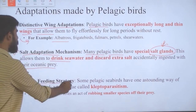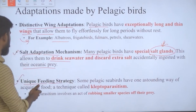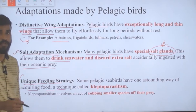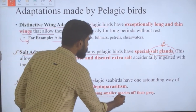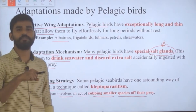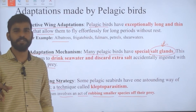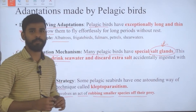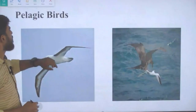Next, they have a unique feeding strategy. Some pelagic seabirds have an astounding way of acquiring food, a technique called kleptoparasitism. So what is kleptoparasitism? It involves robbing smaller species of their prey. This is one kind of parasitism, as they are dependent on the smaller species for food. So kleptoparasitism is one strategy adopted by pelagic birds.